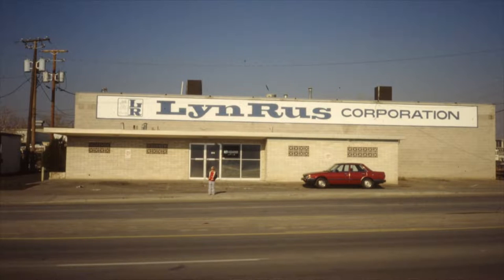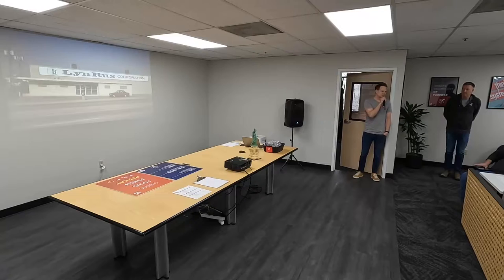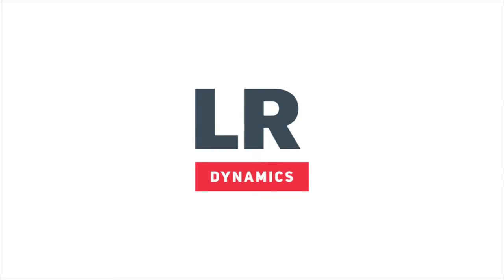First off, this is a picture of me standing in front of our old building. This is our old location. We used to be located on 17th South and about 3rd West. We used to be called Linrest Corporation. We were started in 1949 by my grandfather and his brother, Lynn and Russ, really creative with the name. When I bought the business, we changed the name to LR Dynamics, keeping the LR from Linrest, as you can see on the left there.